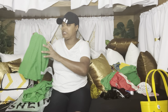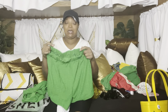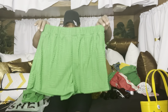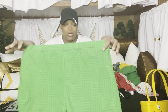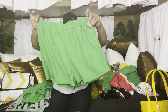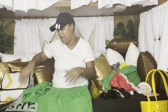Shein had my green since we just rocking green, y'all. And y'all know I have a two-piece in this in long sleeves and some long pants. So when I seen the short set, I was like, yes, because that's what I wanted. I wanted the short set. And y'all, the color is so rich. I like it. Oh my goodness. I like it. It is a large. Don't know the name of it. Don't have no links, y'all. I'm just showing y'all what I got, okay?